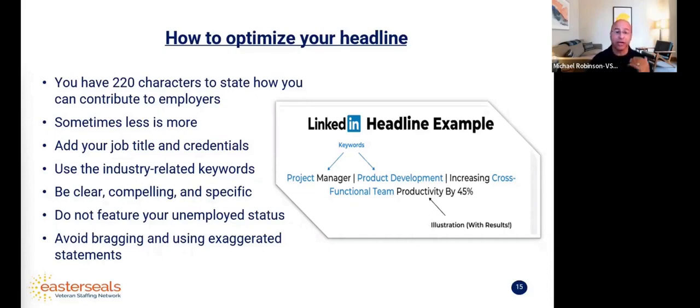And then make sure it's compelling, specific, add a certain amount of detail, especially if you have key achievements and results. You can put that in your headline. And then, of course, avoid bragging and using exaggerated statements. We don't want to do that.